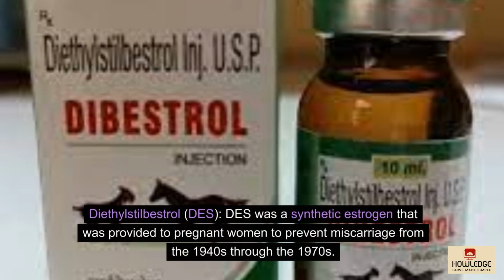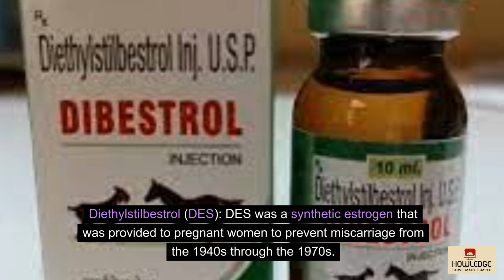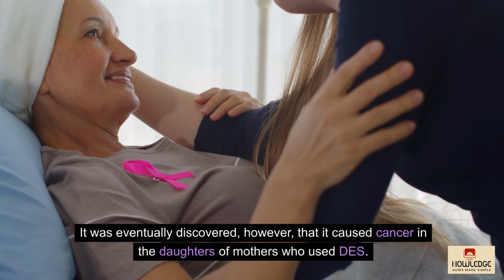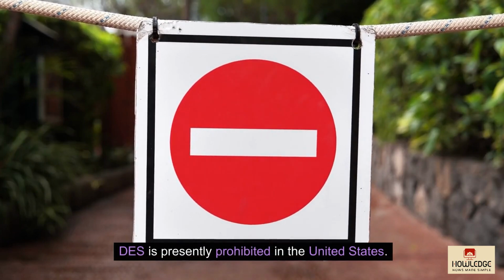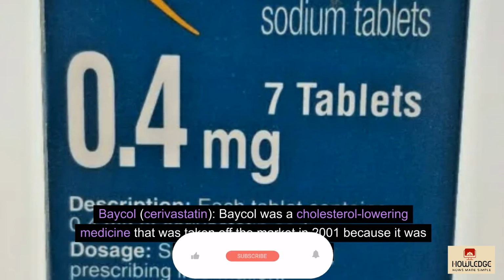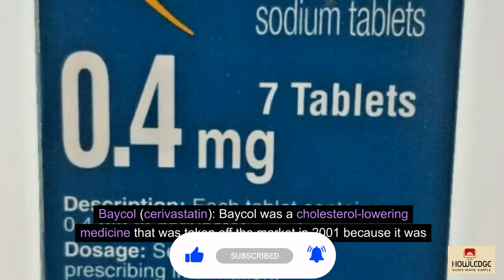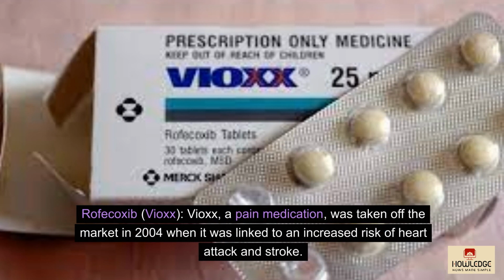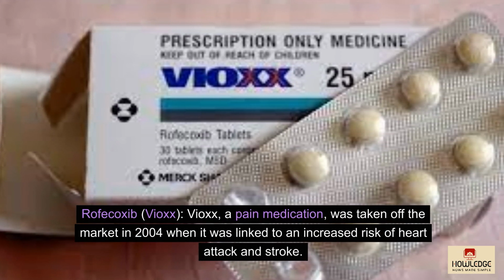Diethylstilbestrol, DES. DES was a synthetic estrogen that was provided to pregnant women to prevent miscarriage from the 1940s through the 1970s. It was eventually discovered, however, that it caused cancer in the daughters of mothers who used DES. DES is presently prohibited in the United States. Baycol, Cerivastatin. Baycol was a cholesterol-lowering medicine that was taken off the market in 2001 because it was connected to many deaths. Rofecoxib, Vioxx. Vioxx, a pain medication, was taken off the market in 2004 when it was linked to an increased risk of heart attack and stroke.